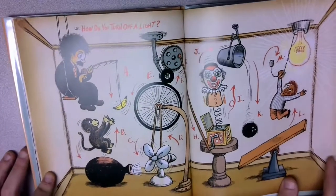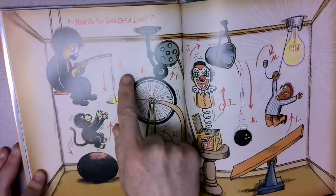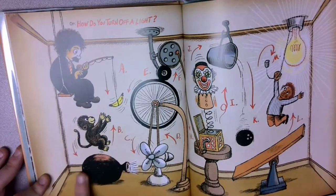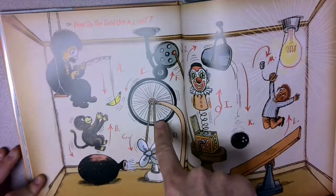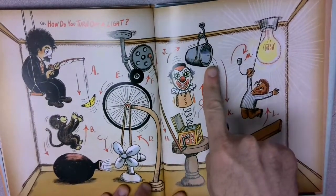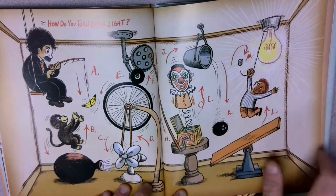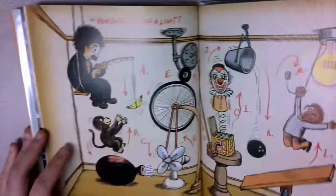Or, how do you turn off a light? You can see, starting with A here, the professor has a banana on a fishing pole. A monkey gets excited and jumps on this inflatable pouch that makes the wheels of this fan spin, which turns the wheels of a bike, which turns this pulley that turns the jack in the box, that knocks the bucket over, drops a bowling ball onto a seesaw, which makes this kid jump up and grab the light. Whew, that is a fun and silly machine.